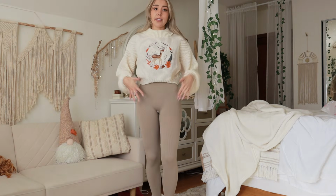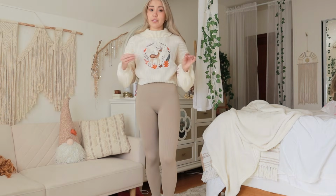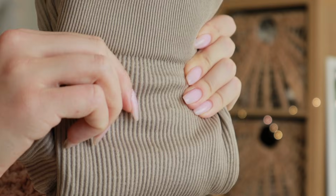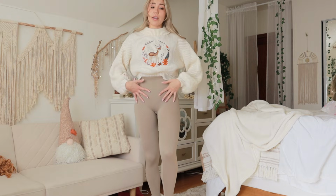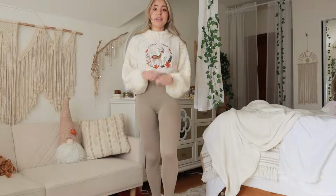As for the leggings, these are kind of similar to the ones I just tried on, but they are not the same. These were a different listing. I don't know how I feel about this color. This is also a size small, but they definitely are more cinched in at the waist. They definitely suck you in a little bit more. They're definitely tighter, and the material is a little bit firmer and a tiny bit less soft, but it is still comfortable. It's not really tight and suffocating.